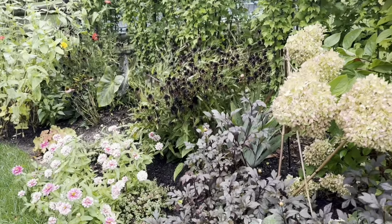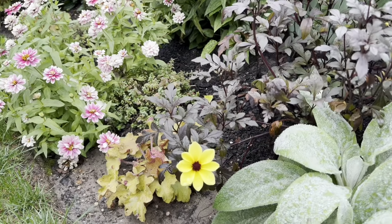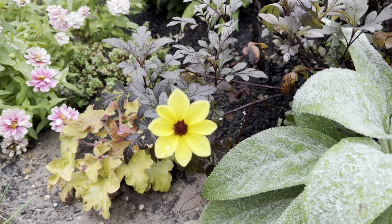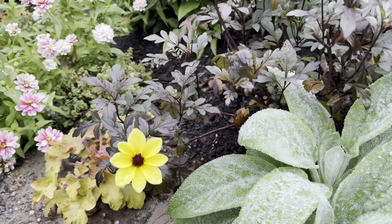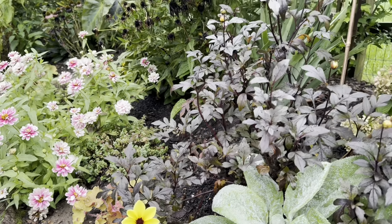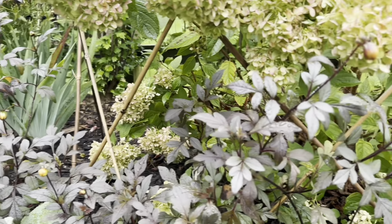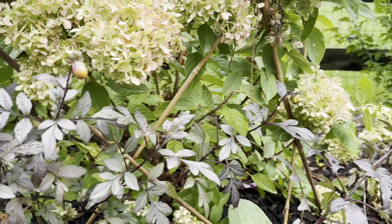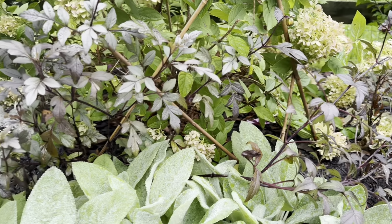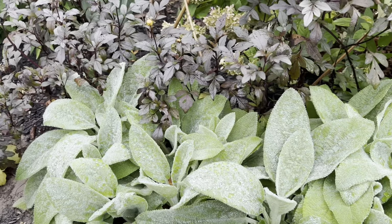I have a few Dahlia blooms on my Mystic Illusion. I really probably should have given these a shot of like water soluble fertilizer to help them to bloom a little bit better, but I did not. So they're kind of slowing down a little bit on their blooming cycle. Got another one right over here. Really, really loving the lamb's ear.